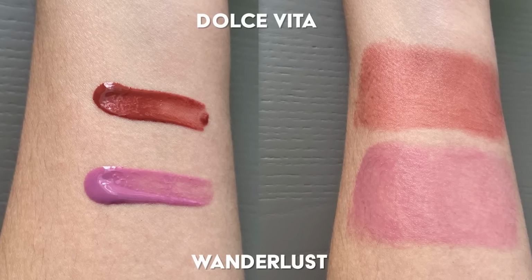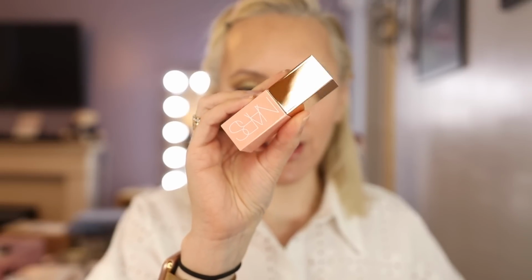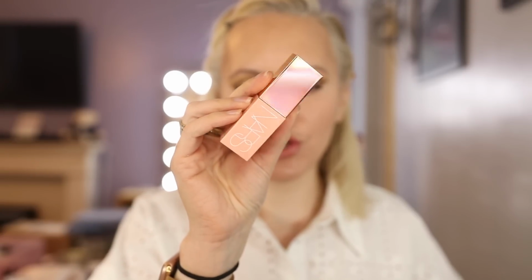And also the shade Dolce Vita, which is the shade that I'm going to be applying today, to match the lips. So this comes in a nice packaging tube. Do we call this a tube? It's square. I'm not quite sure what we call it. Anyway, the packaging is lovely.